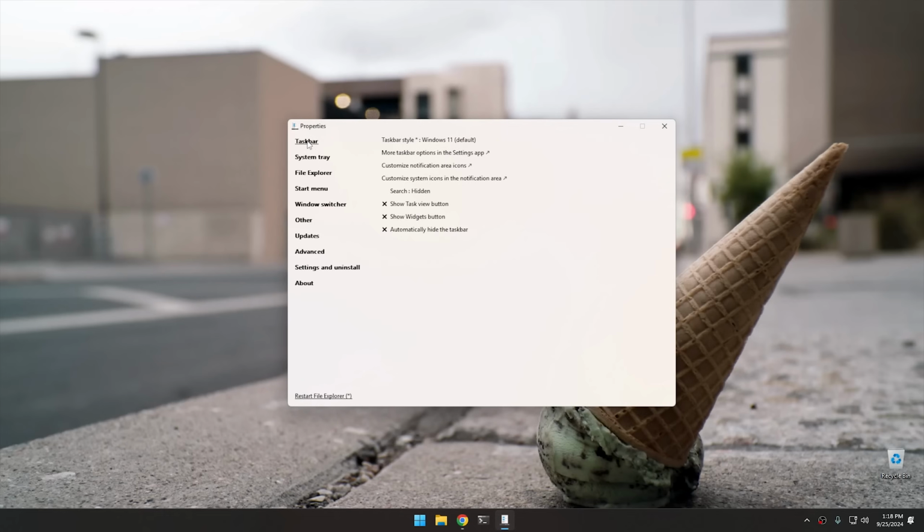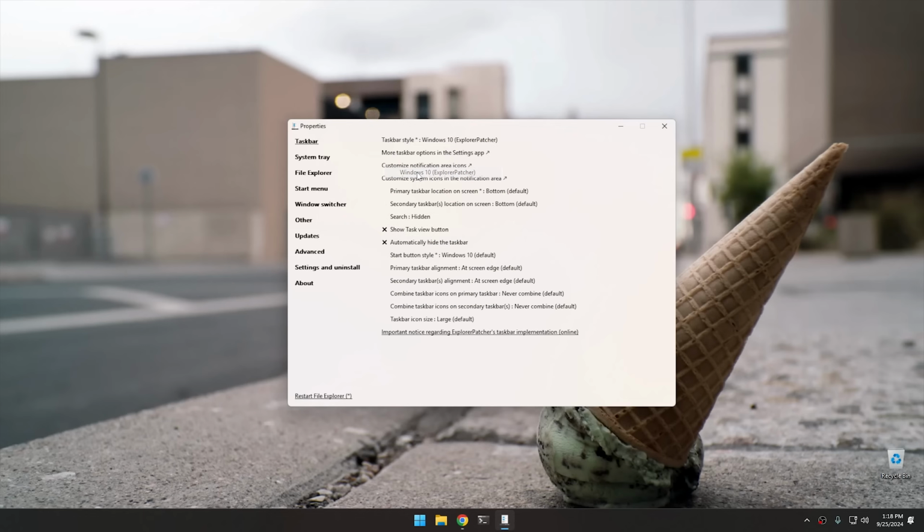I'm just going to do a few things. First off, we're going to re-enable the Windows 10 taskbar. As you can see, there are two choices here: Windows 10 or Windows 10 Explorer Patcher. The Explorer Patcher one is the re-implemented taskbar, and that's the one you have to use if you're using 24H2.